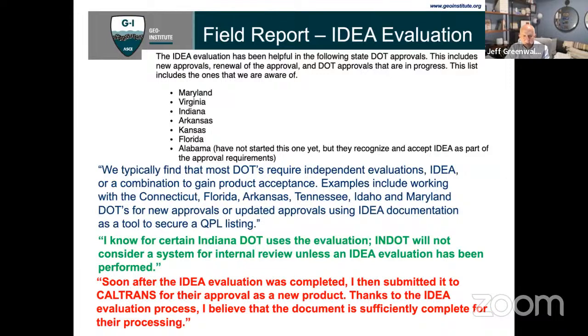Indiana's at the point where they need an IDEA evaluation to be performed, and that's our goal: to make sure that suppliers can do a standardized evaluation and spend that money once to get almost all the way to a DOT approval list, and then decide how to market within each state.